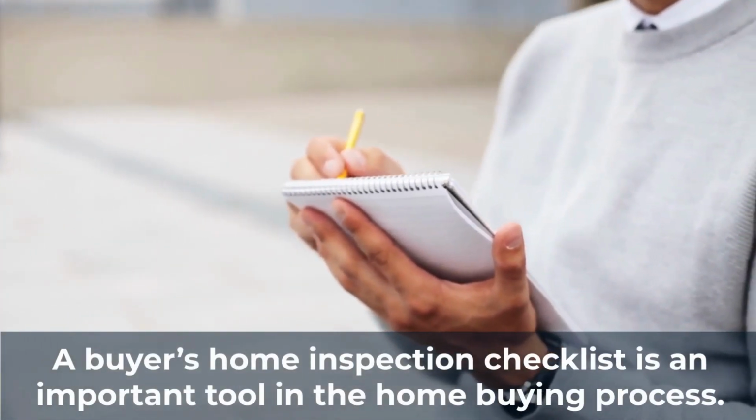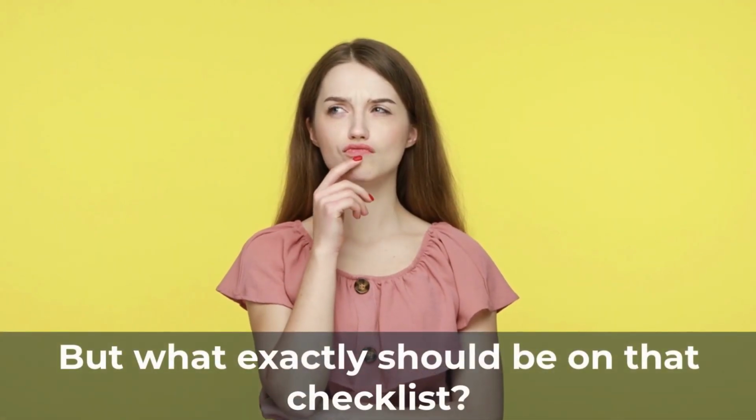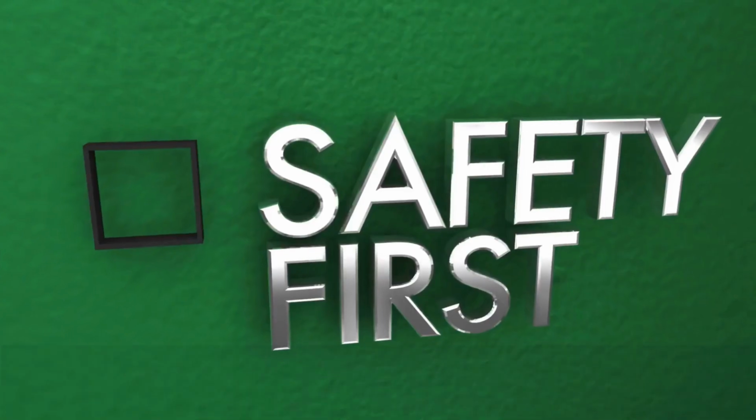A buyer's home inspection checklist is an important tool in the home buying process. But what exactly should be on that checklist? Here are 3 important items that should be checked off your list.